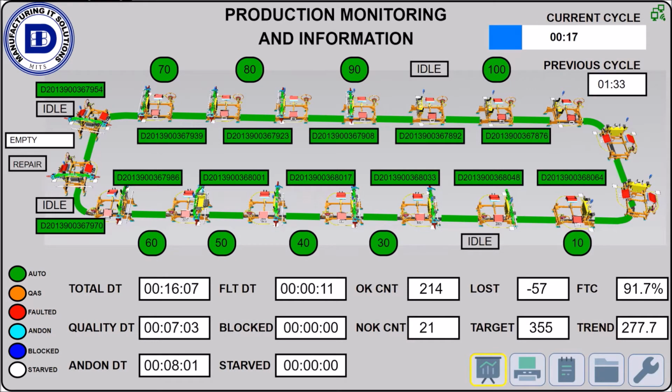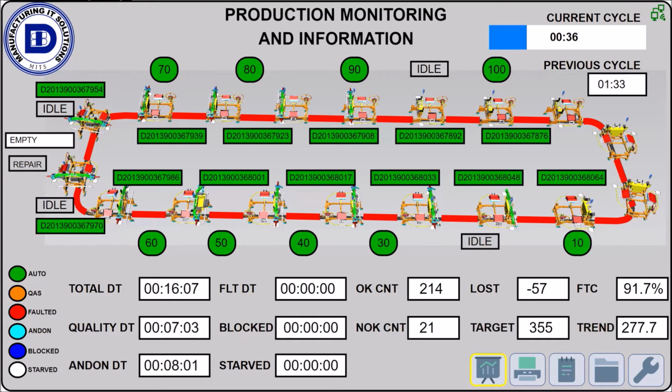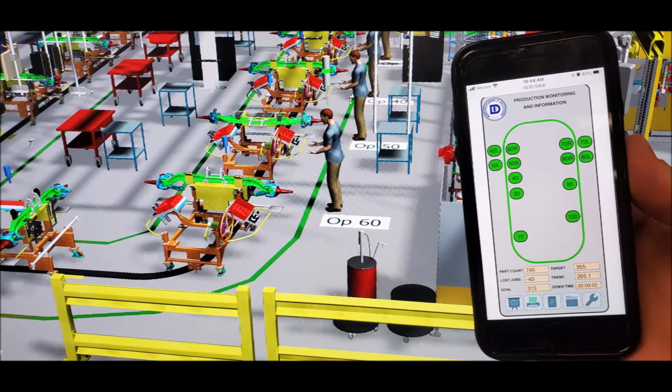Our MITS production monitoring display provides real-time plant floor data including important KPIs, downtime, and machine status information. You can monitor your plant floor anytime or anywhere from your computer or mobile device. You can also view active alarms and alarm history.